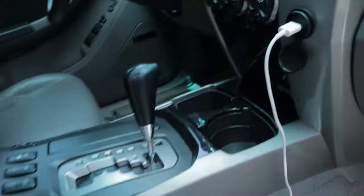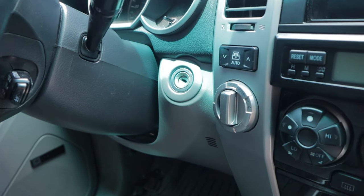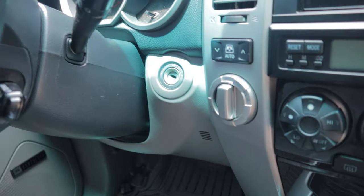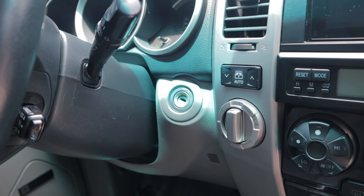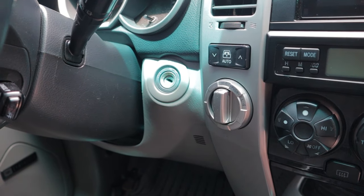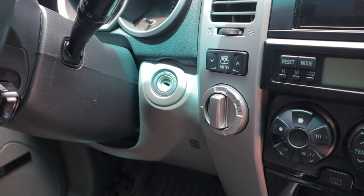So another big one that you guys are gonna wanna watch out for on these four-wheel drive models is obviously the four-wheel drive actuator. And these Toyotas have electronic four-wheel drive, right? It's just a switch. And that actuator within the transfer case, if it seizes up, it can be a very expensive fix. That means you have to tear apart the transfer case and have it rebuilt in order to get at it. And you don't want to deal with that.